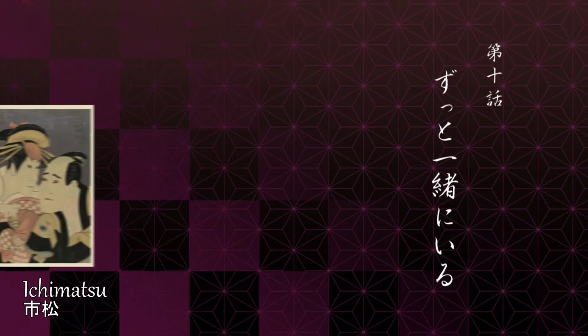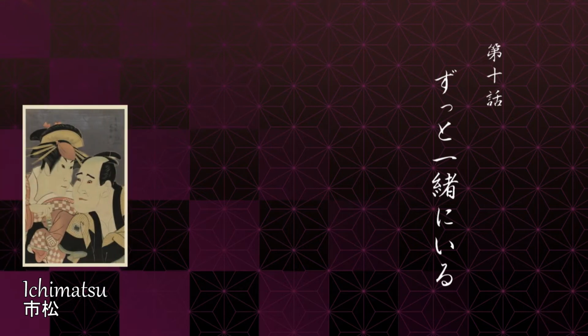Episode 10, Together Forever. Another double motif title card here, but this time representing our two main protagonists. We've covered the Asanoha pattern before and its association with Nezuko, but this is the first time we've seen the checkered pattern found on Tanjiro's haori. This pattern is known as Ichimatsu, and was named after a famous kabuki actor named Ichimatsu Sadogawa, who liked to wear this pattern and became known for it.